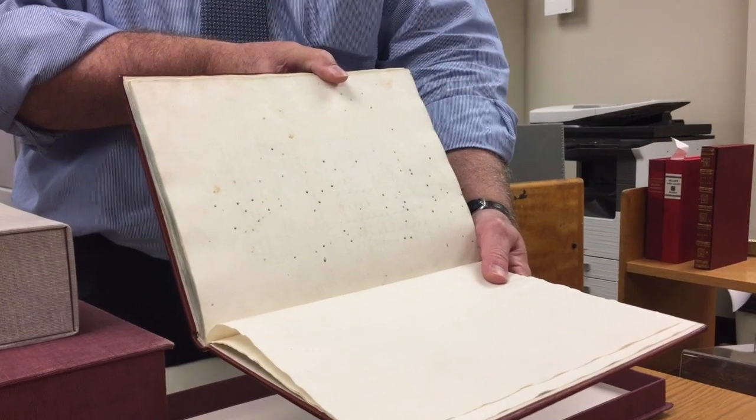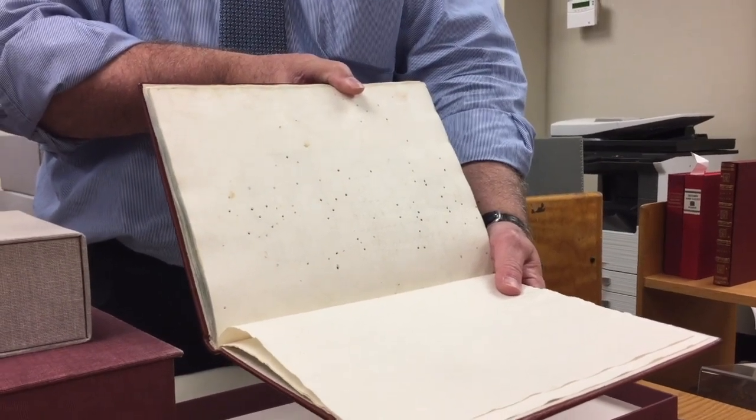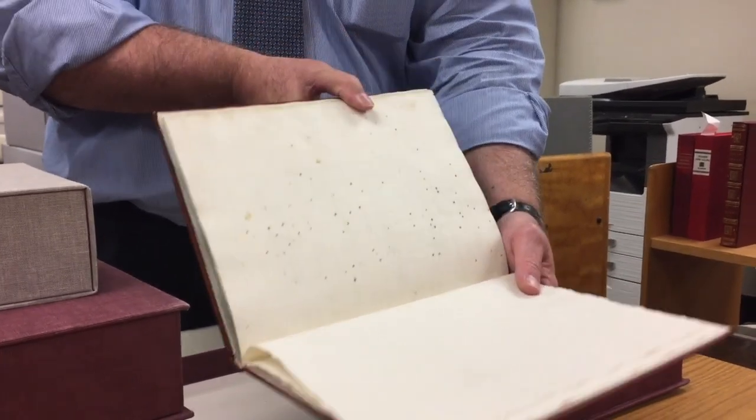The interesting thing about this, though, is you see all those holes? You know what those are? Not bullet holes. No. Bookworms. What? And they look perfectly round, but if you look at them under a microscope, they actually have jagged edges.